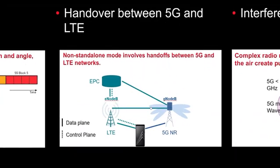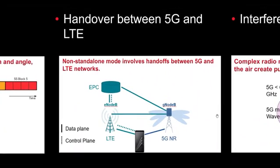5G OTA measurements. Next is the handover between 5G and LTE. At least as far as we're aware at this moment, in non-standalone mode, it involves a handoff between 5G and LTE network. So you want to ensure a smooth handoff when the 5G signal is low and it has to switch back to an LTE network. This is an area that's critical and what you would want to be measuring.